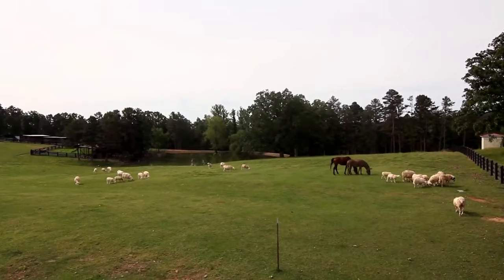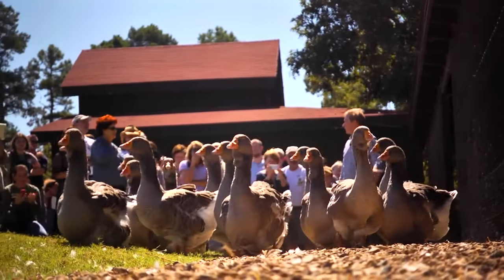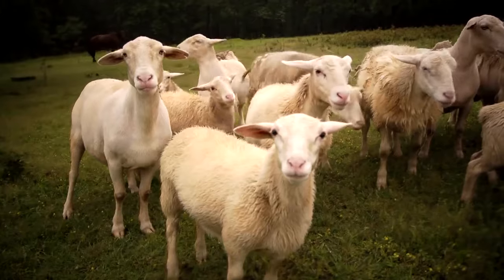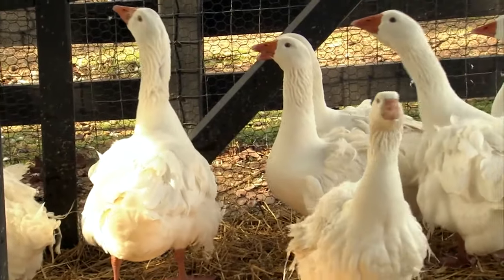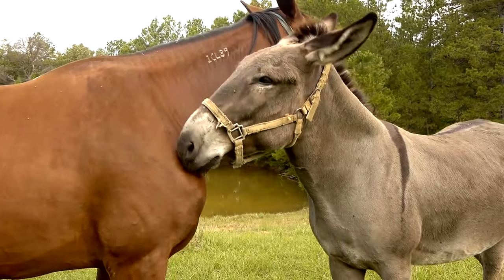Of course, no farm is complete without the pitter-patter of paws, claws, and hooves to make it all complete. And you'll see more than your fair share on your visit. Believe me, we won't let you leave without a scratch behind the ears.